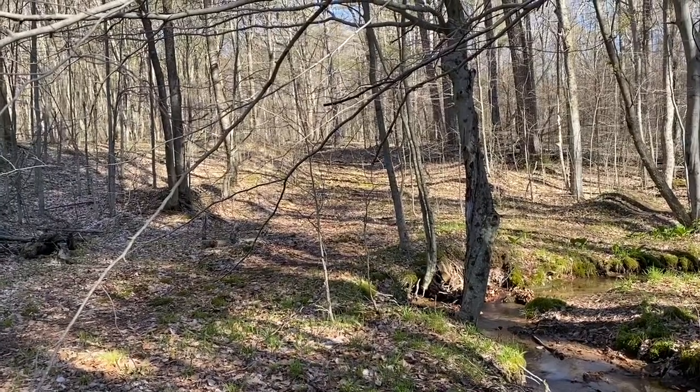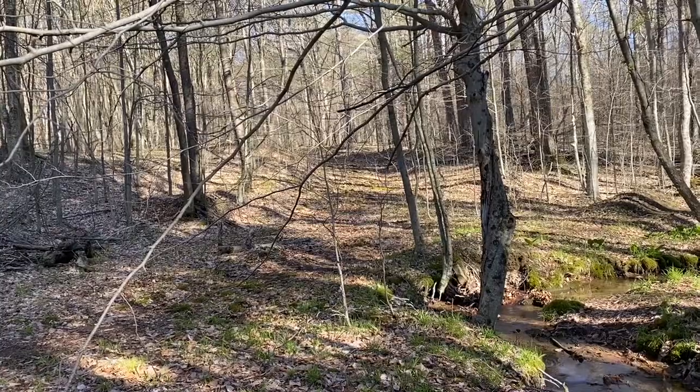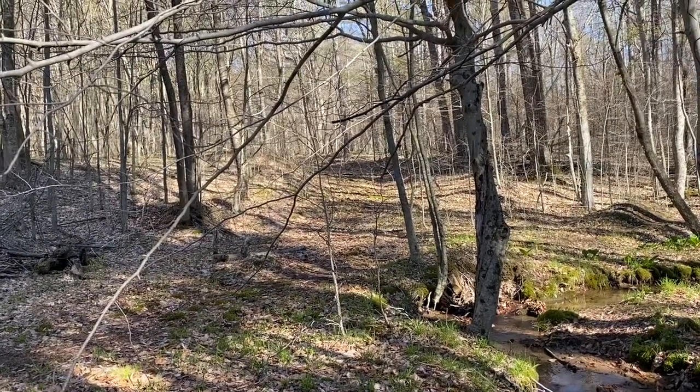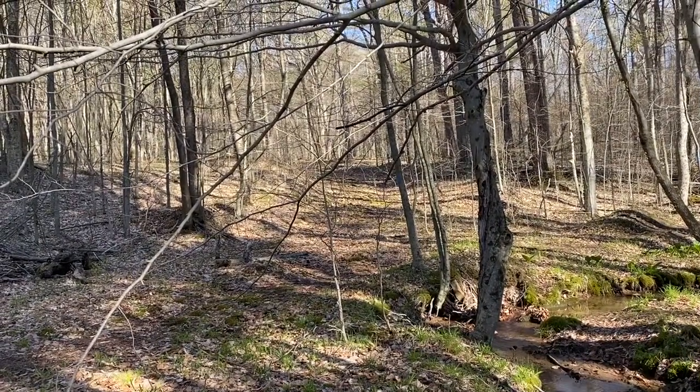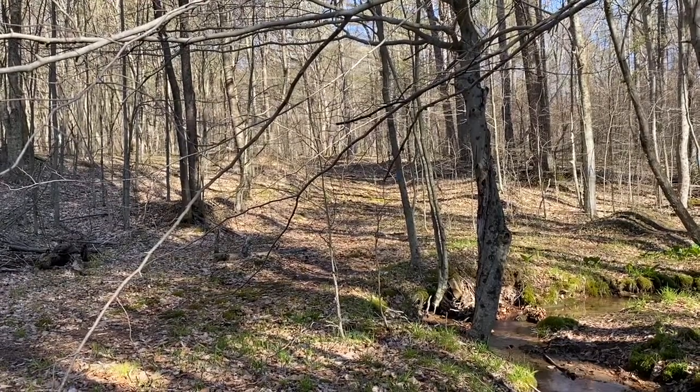I'll probably run out of battery on this thing before I get back to the Jeep, so I'll have to plug it in for a little bit, and we'll bring you the trip update when I get home. So until then, adios from the Allegheny National Forest.